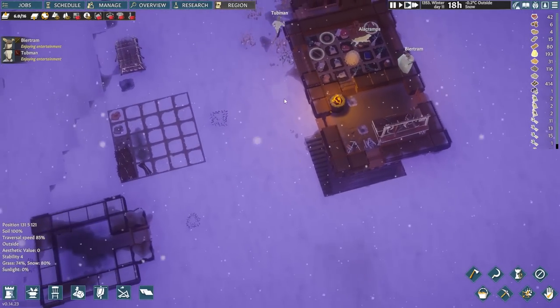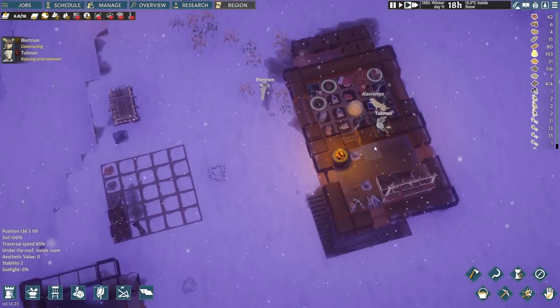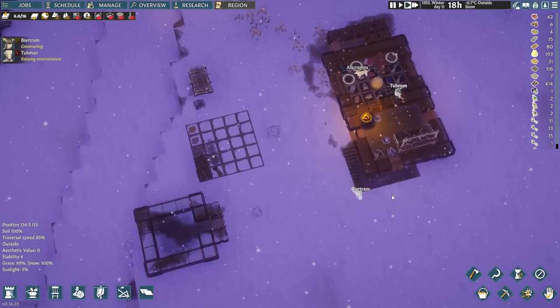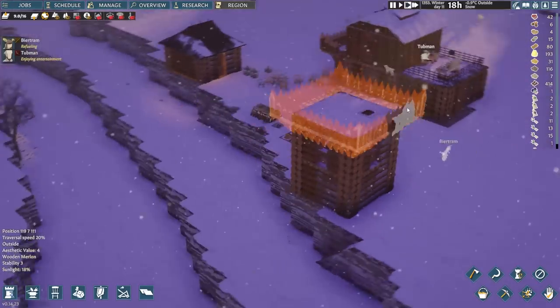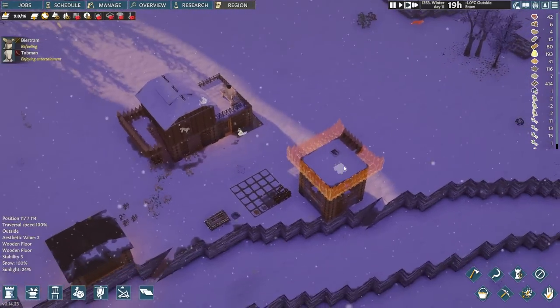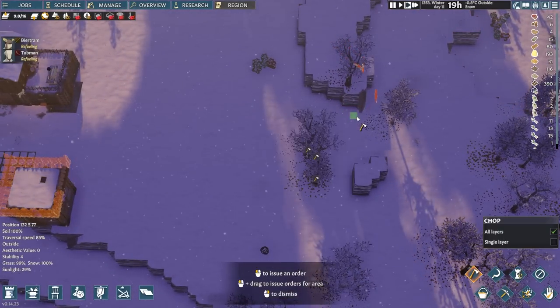Now, we will allow them to finish moving things in so they're stopping going back and forth through the door, and then we'll check on how long the items in there will last for. Now, as you can see, we have made some solid progress on the defensive tower, but it is now time to get some more wood so that we can finish off the crenellation.